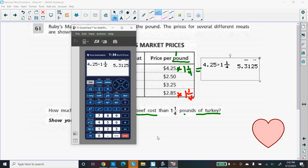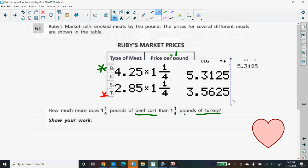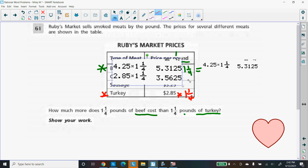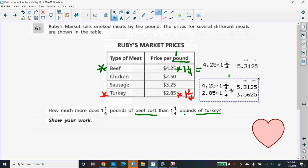So let's get our calculator one more time. Let's type 2.85 times, and there is a mixed number button. Let me use that one this time. 1, and move over, and 1/4, and move over. $3. Let's pull that out. And 56 cents roughly. So let's shrink that nice and small and pull that over there. So $3.56.